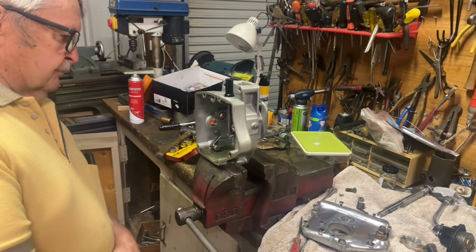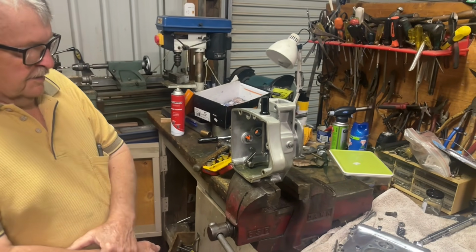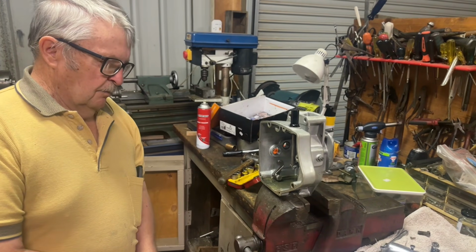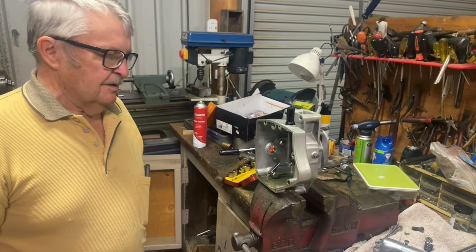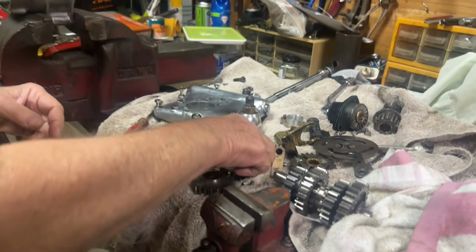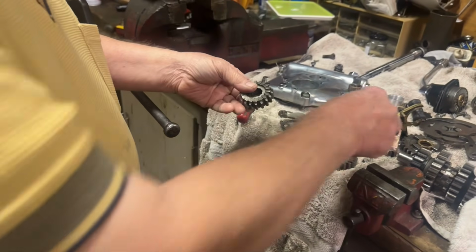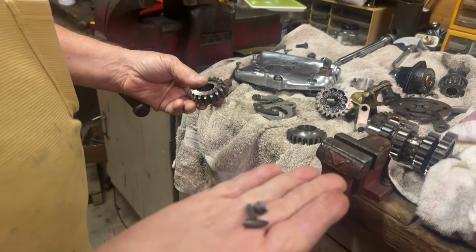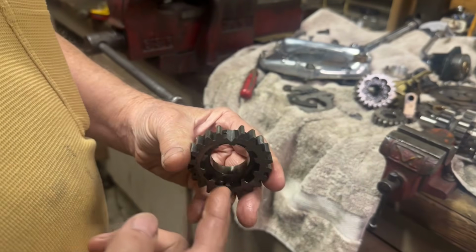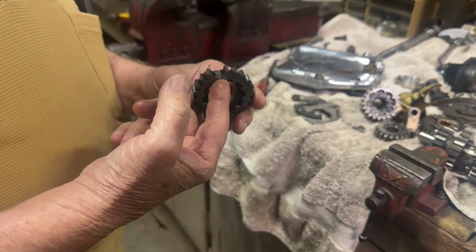Now, the guy that bought this to me, he said it was having a little bit of trouble. He said he could get it to go through the gears, but he couldn't get it to come back. And anyway, when I opened the gearbox up, I was absolutely amazed that it did anything because, well, there's first gear. Yep, she's missing a few teeth, and there's the teeth. Right in the bottom of the case. And there's third gear. Wow. It's also been to the dentist.